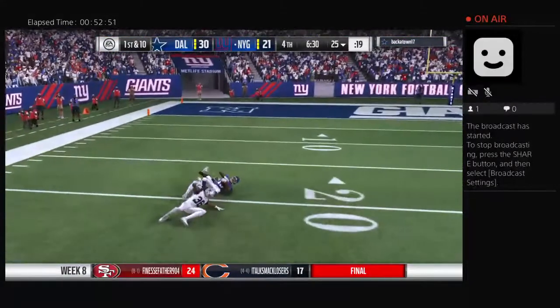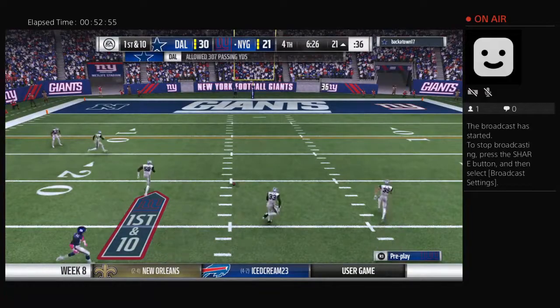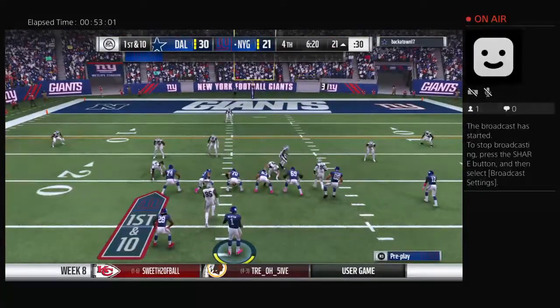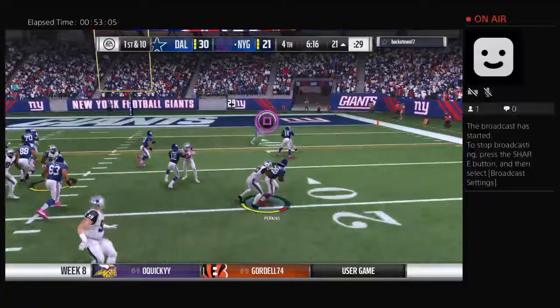It's caught inside the 25. It's a big-time play there for the G-Men. 54 yards. And at this stage, down in the second half, looks like they just wanted to find a way to get it in the hands of their playmaker, and they did. I think you're exactly right.